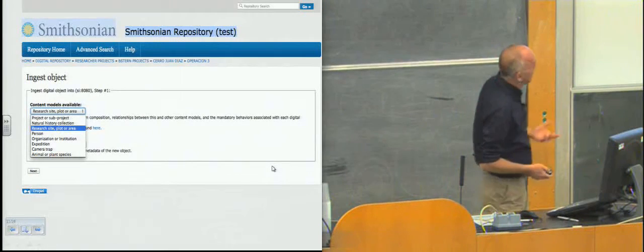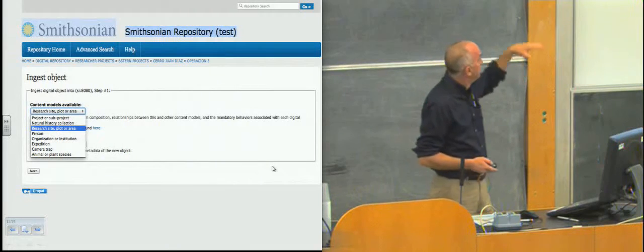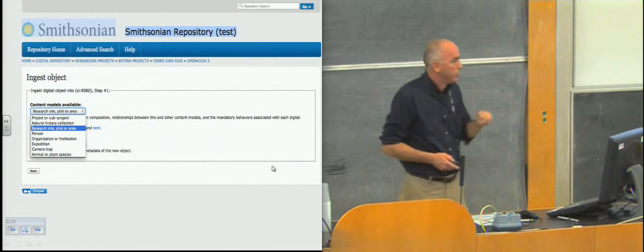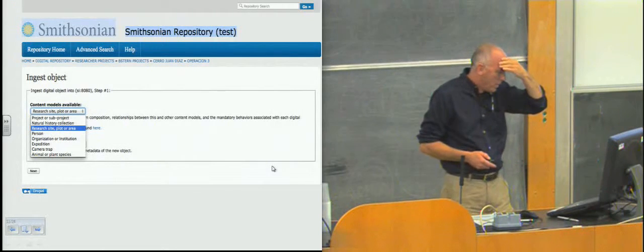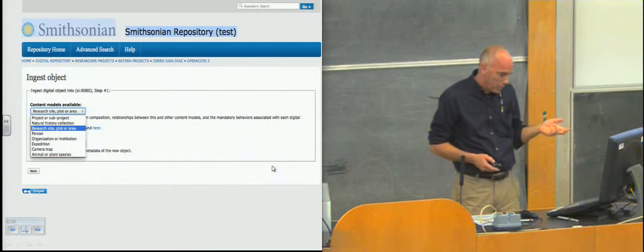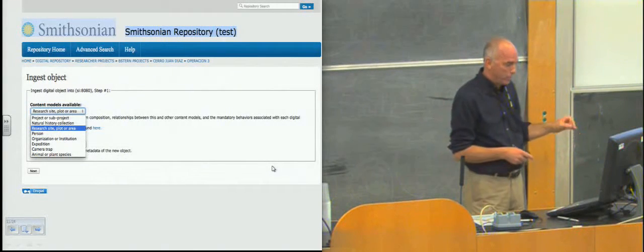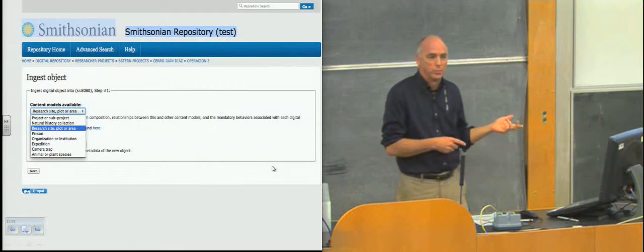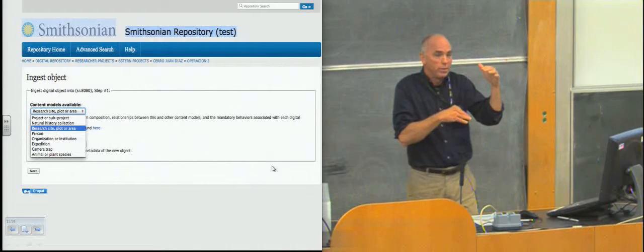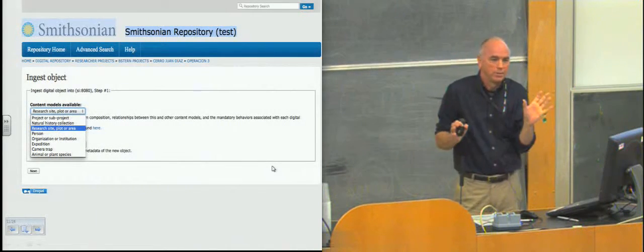Okay, so here when you click on that page, when you click on the add concept, you first get a list of, we have an ontology of concepts. And so far these are the ones we have: a project or subproject, natural history collection, research site, plot or area, person, organization or institution, expedition, a camera trap, or an animal or plant species. This is the first bunch of projects needed these. Over time, we plan to have about 25 of these concept types. They're big classes of concepts.